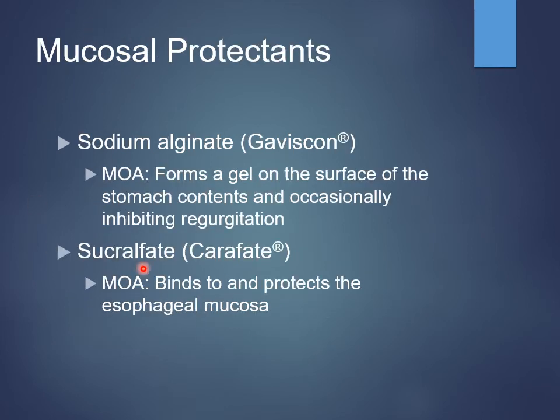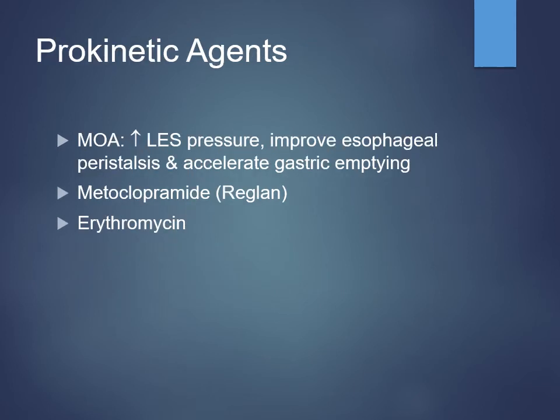Okay, mentioned mucosal protectants, Carafate. Again, this is a more common one. It coats the lower esophagus and coats the stomach. It's going to help prevent that acid from interacting with the mucosa there. So again, very good agent. Usually used in combination with something else like an H2 blocker or a PPI. Again, I don't need to belabor these points because you guys have already covered these. Same things are going to go for this. Not a real big difference in side effects from adult to child.